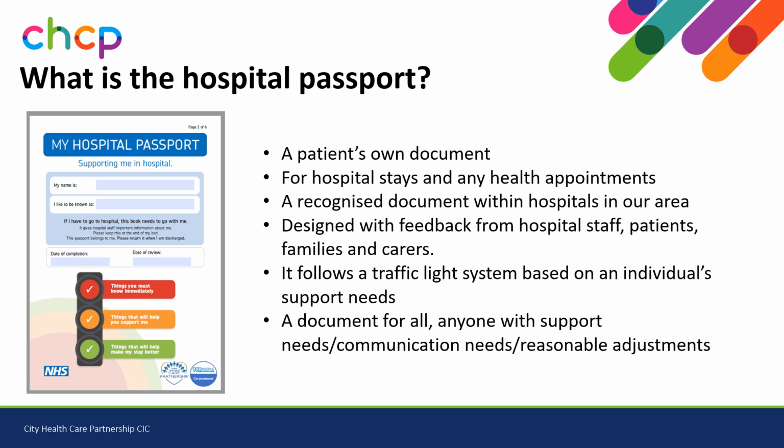We were asked to support the Acute Trust to create a recognised document that could be shared across the hospitals in our area. To do this, we worked with a learning disability acute liaison nurse to gather feedback from hospital staff on what they felt needed to be included, as well as working with patients, carers and family members to see what was important to them. Feedback that we received from carers and family members was that although they have completed passports in the past and taken them to appointments, often they feel like the staff don't read them. They also found that often they got lost when their loved one moved to different wards.